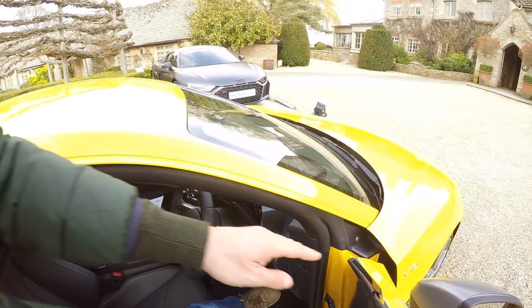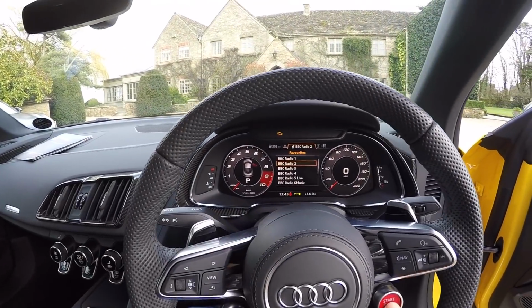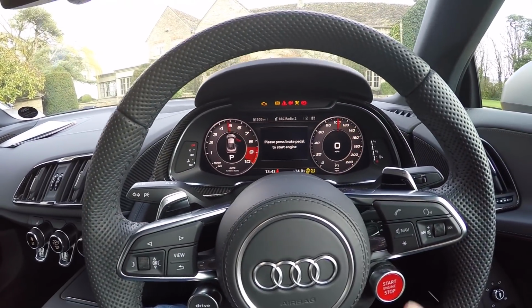Right, let's get in and have a look. So virtual cockpit by now will be familiar to you, and it's pretty cool. Should we start the engine? Why not?